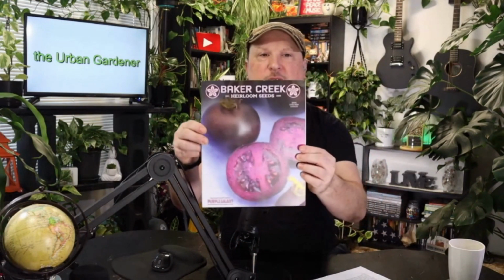So I wanted to go do that, and I was already just a huge fan of Baker Creek, their whole seed catalog, all of their seeds I'd been growing already for years. And so ultimately, I'm a huge fan of Baker Creek Heirloom Seed Company. And I'll show you this. This was this year's Baker Creek's free seed catalog.